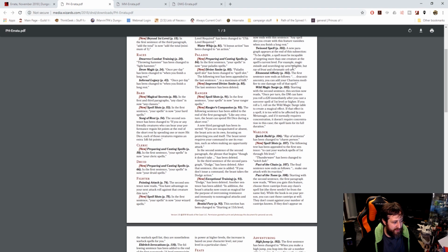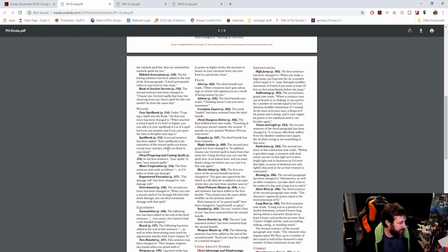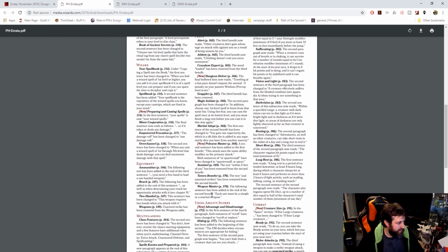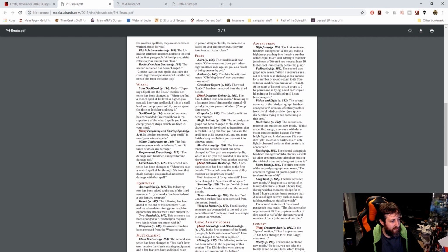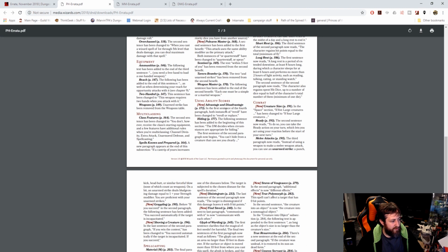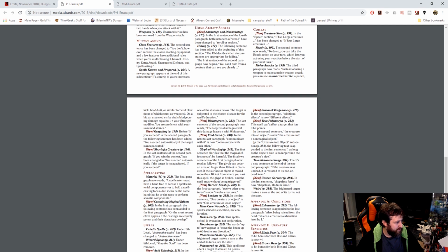More about spell slots. Your spells turn to your Wizard spells. Advantage, disadvantage: in the first sentence of the fourth paragraph, both instances of reroll have been changed to reroll or replace. That's not that big of a deal. Under creature size, in the space section, 5 large creatures has been changed to 4 large creatures.